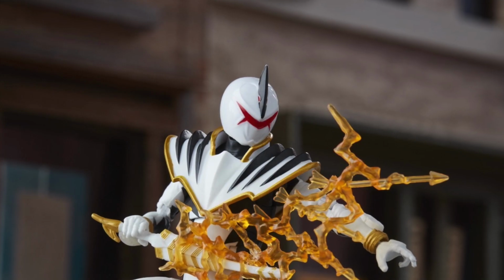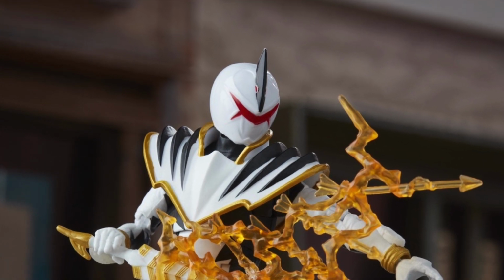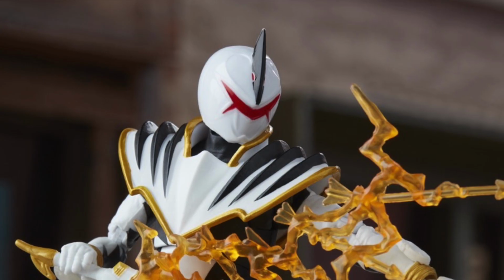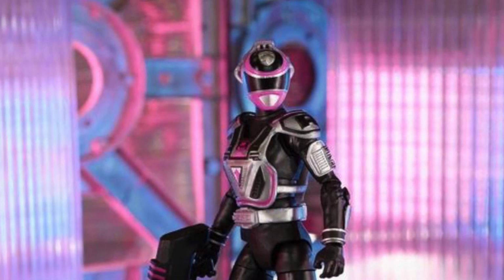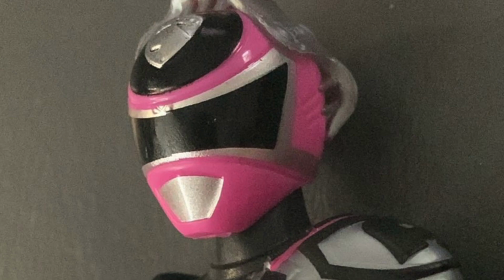Of course, the most infamous example of a visor trim issue was with Dino Thunder White, who was lacking the trim around his red visor, something so bad and so noticeable that Hasbro started a helmet replacement program for the figure, where they would send you a new piece when contacted on their customer support page. Unfortunately, a year later, the A-Squad Pink Ranger figure would ship with the completely wrong visor detail than what was ever shown on her prototype, with no replacement program having been announced at this point.